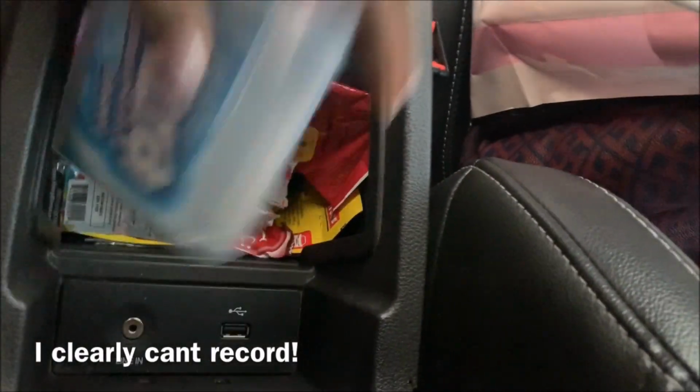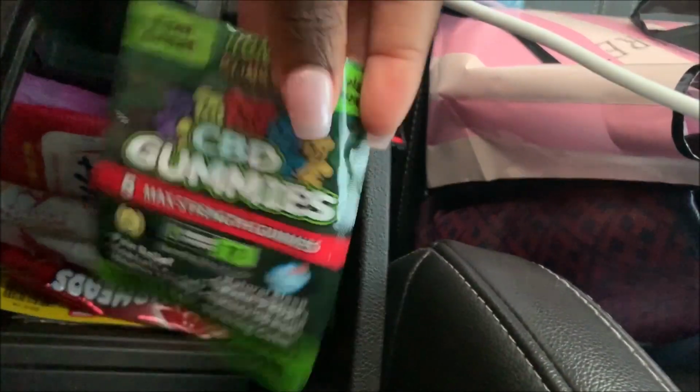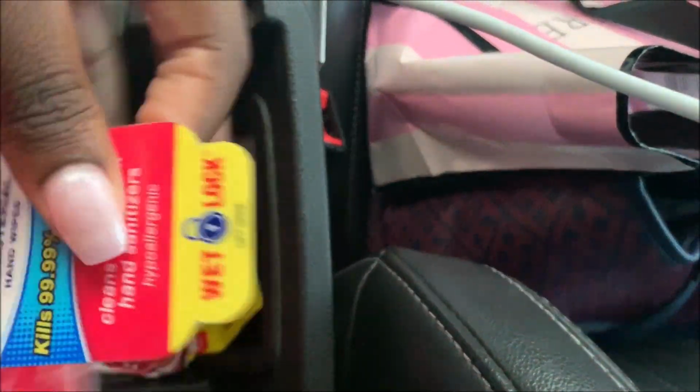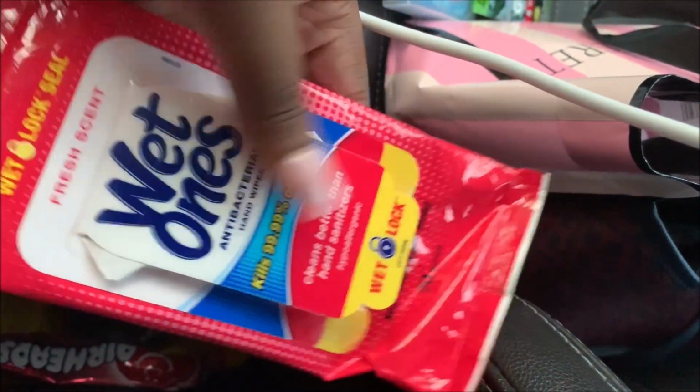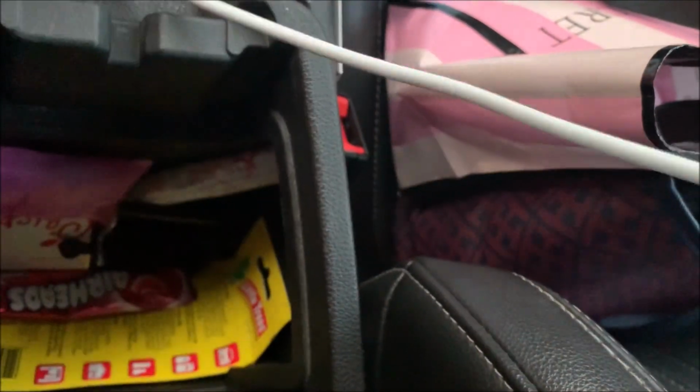And then here I have an empty case of bubble gum, which I can throw away. And then here I have some of these CBD gummies. I already ate those. Then I have a few tampons. And then I have the wet ones in here. Some wet ones. And then I have this thing which I used to keep my tongue ring balls in. And then I have a pad.